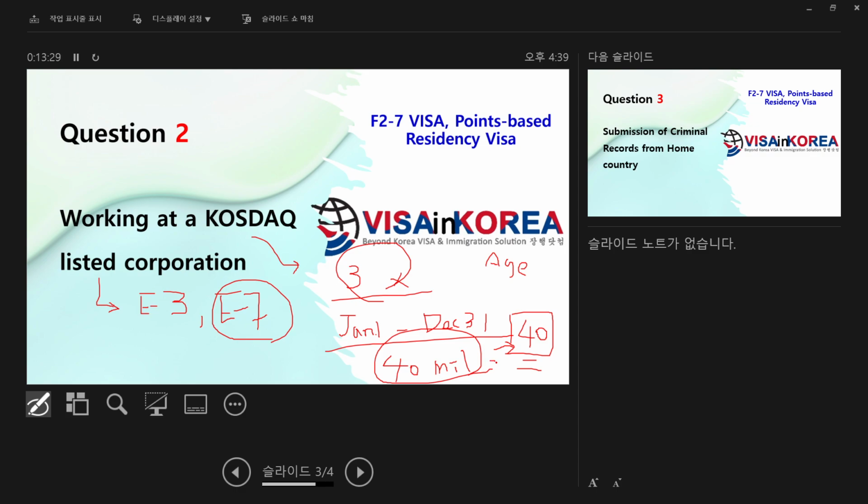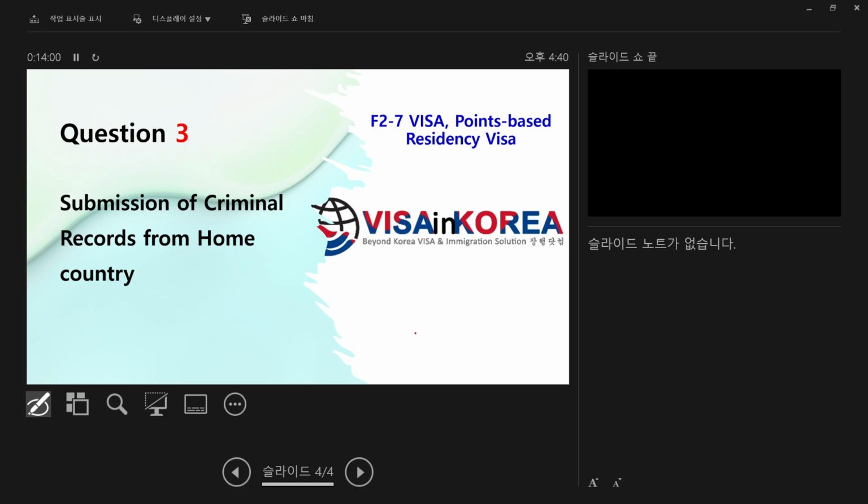But if you are working at one of the KOSDAQ listed companies, and your January to December 31st income, the yearly working contract amount, is over 40 million won, you meet the basic requirement for that. So if you meet 80 points, yes, you can apply for the F2-7 visa tomorrow or the day after tomorrow, okay?